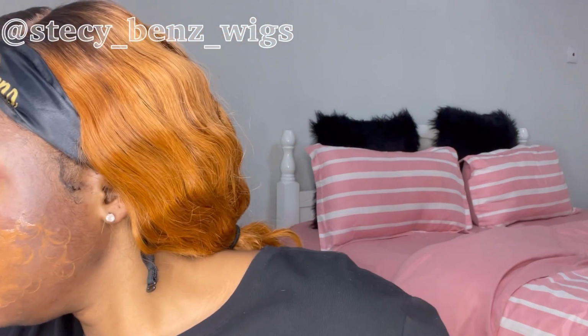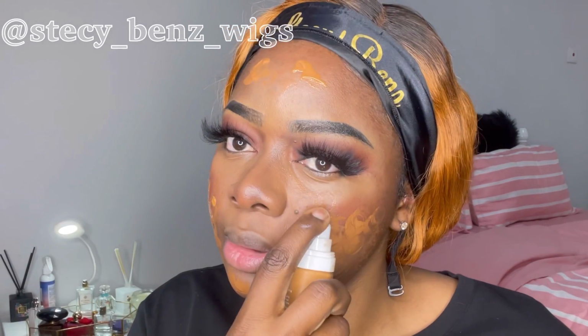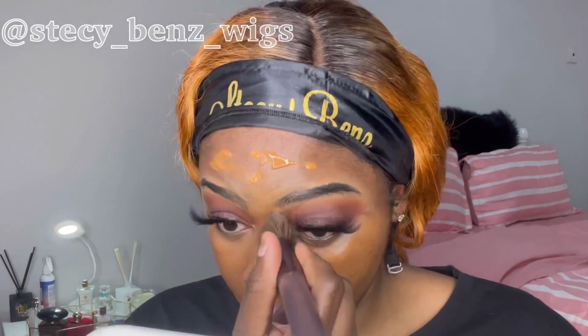I'm going to use two foundations on my face. First, I'm going to use this L'Oreal Paris True Match in the shade Coco C8. And I'll use my Fenty Beauty 360. I think this is too light, but I'll just mix it with it a little bit. Again, under my eyes, I'm going to take this light one and put it under my eyes as well.